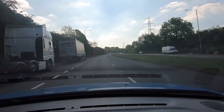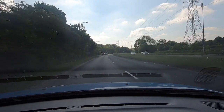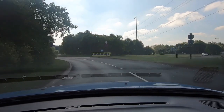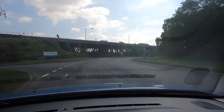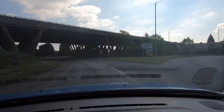We're going to take the second left off the roundabout. So that means we're not going to indicate until we get level with the first left. So we're not indicating on approach. We're going to move on to the roundabout itself when it's clear. There's the first left, McDonald Drive, and this is the second left, the one that goes under the bridge here.